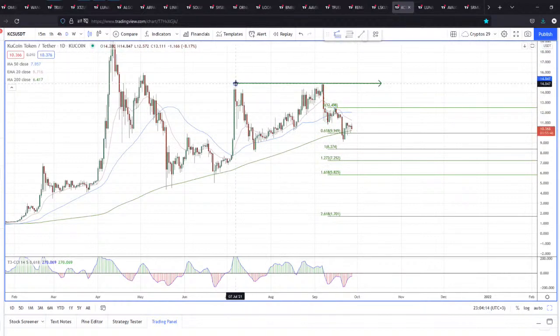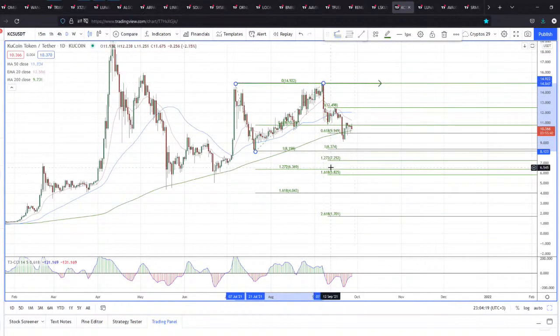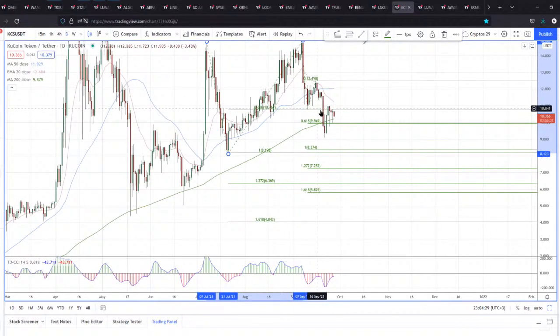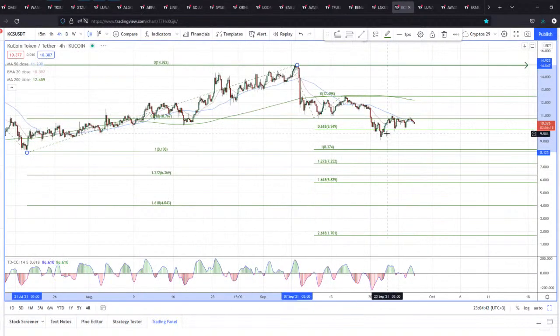Let's measure these two little swings here and see if there's any relationship. And let's measure this one as well. The obvious one, isn't it, is where is the bottom of the range with this double top. Is it too obvious? When I look at this on a 4 hour, this really does look like a bear flag, doesn't it?